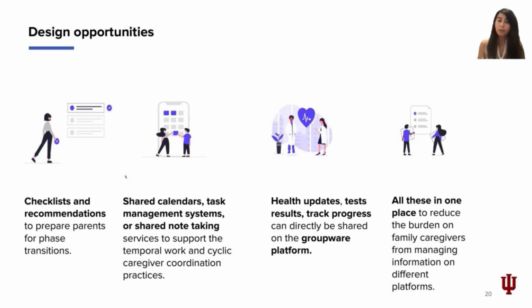Also, health updates, test results, and progress tracking can be directly shared on a groupware platform, where all members of the caregiving team could have access. In addition to that, all the features that I shared could be merged together in one place to reduce the burden on family caregivers from managing information on different platforms.